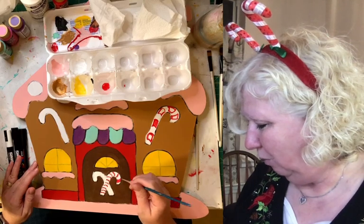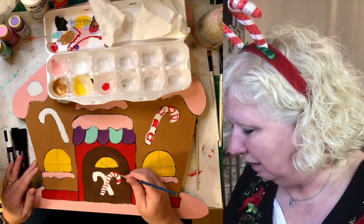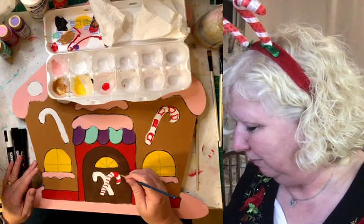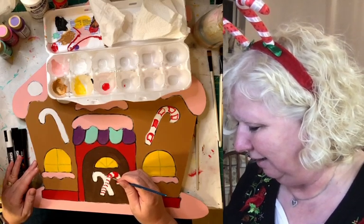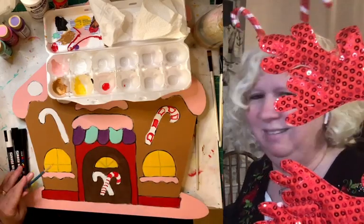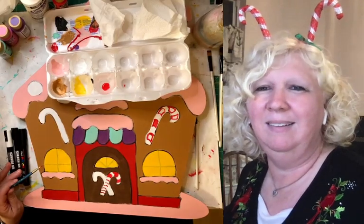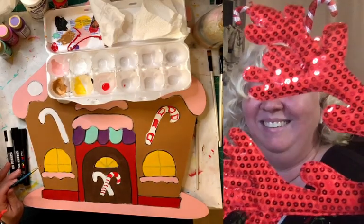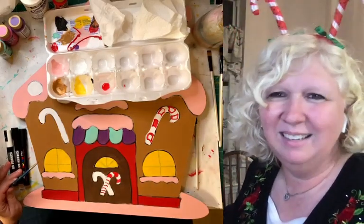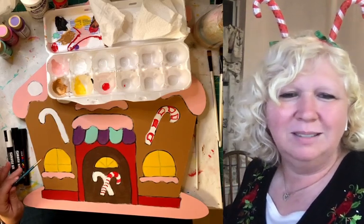We have antlers that we wear. Well, she has antlers. Mine's actually candy canes. She has antlers that she was wearing earlier while we were decorating the tree. I can't get it. All right, try it again. Silly child. All right. So anyway, I have candy canes on the top of my head. Oh, goodness.